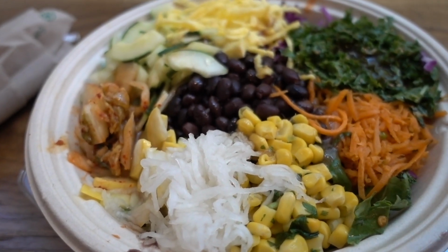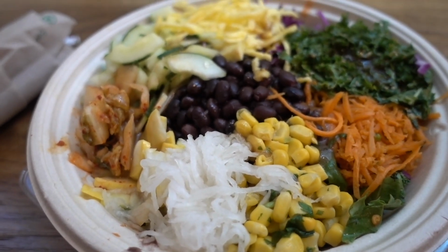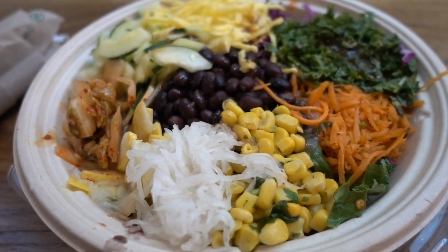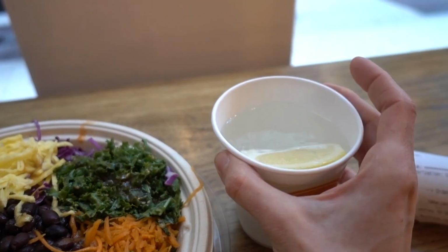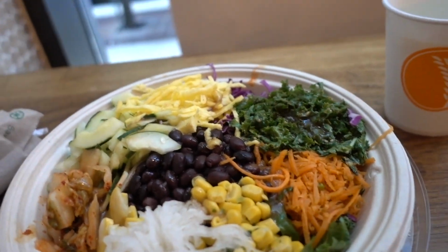They have a variety of different dressings that you can get, and all of them, with the exception of two, are vegan. It was pretty cheap, only $6.99, and then with tax it was $7.78. And they have complimentary water, so that is what I'm consuming.